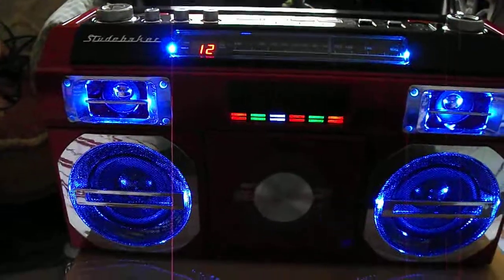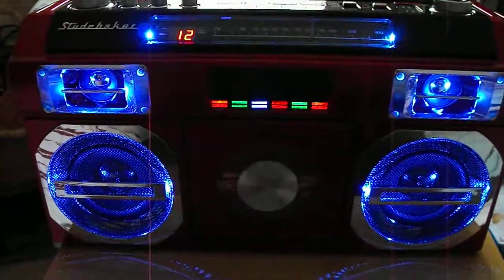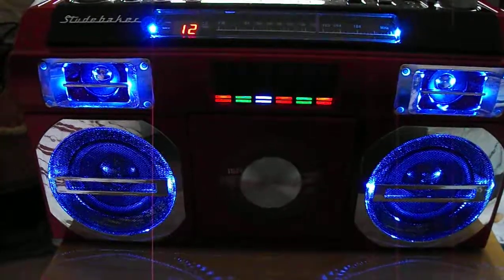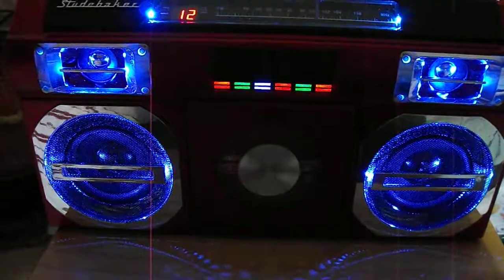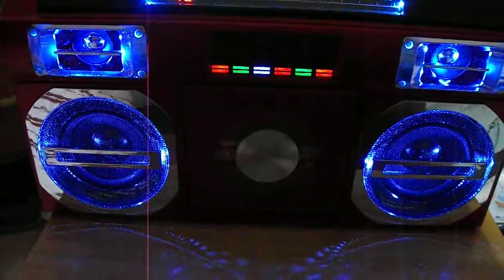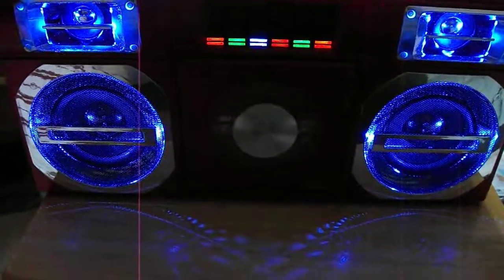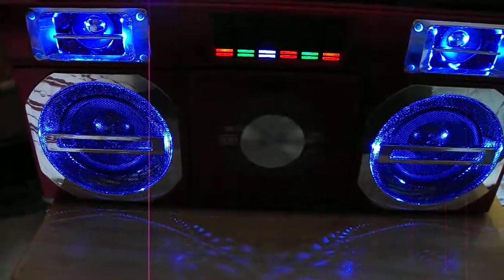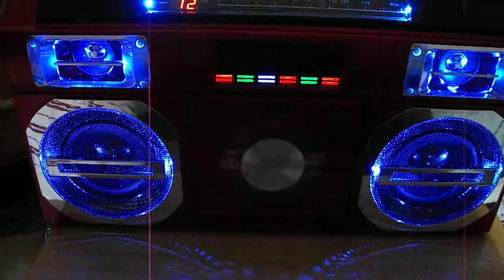Well, this one is different than my other one. This one has pretty lights. Not that the other ones don't have pretty lights, but these are more noticeable, I would say. It doesn't have a tape player on it. It doesn't have a USB thing on it. I think that's what you call those things. I do use them. I like to put music on there and just listen to them, you know.